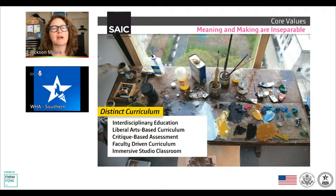So moving on to the Art Institute, the school side. The main thing that I want you to know, besides our connection with the Art Institute of Chicago, is our interdisciplinary education. What I mean by that is that we don't have majors. We're totally interdisciplinary. We want our students to work across multiple mediums. We'd like you to explore all of your options with making.